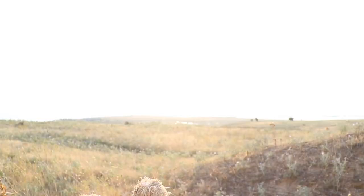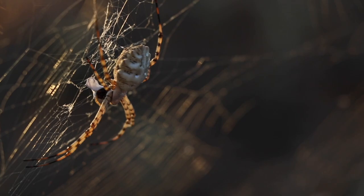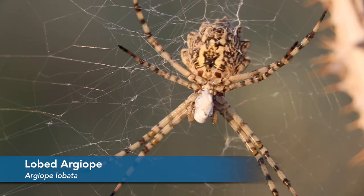Love a golden hour orb weaver. We have orb weaver spiders in Australia, but I've never seen the European version. This would be the widespread lobed argiope, Argiope lobata, and he's got a meal.